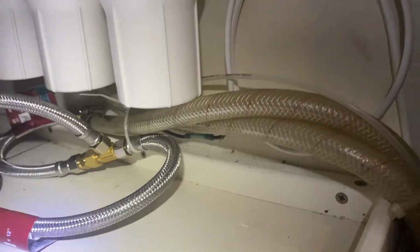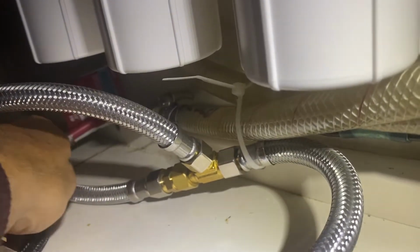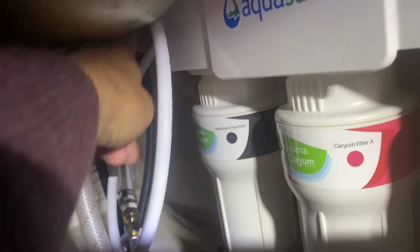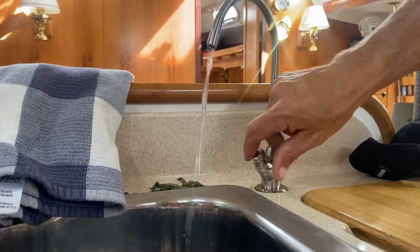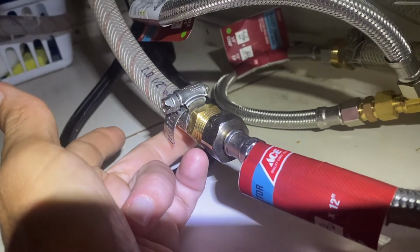The water comes in, just a cold water line comes in. It wraps around here. It comes in to the back of the filter system back here. It goes through the filters, and it comes back out here, up here. And it goes up to a dedicated faucet I have up top, right there. And then this splitter goes to the water at my sink, so my faucet.